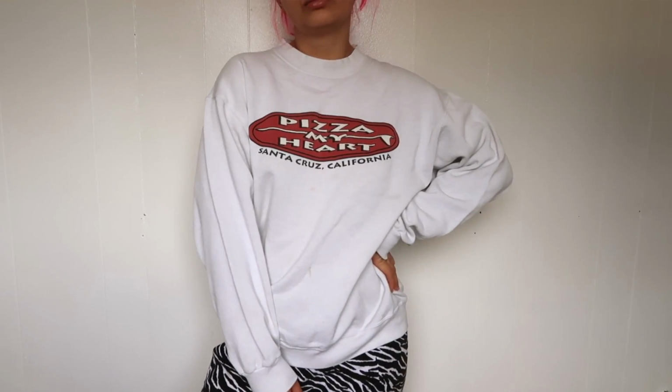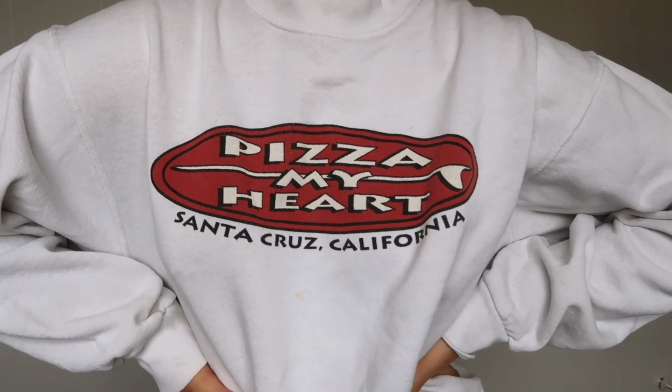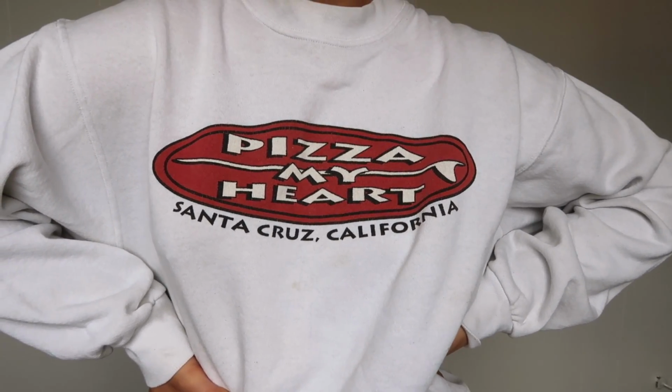Starting with this Pizza My Heart. Now on camera, because I have this really white wall, you can't really tell, but this has a very worn vintage feel, if you guys know what I'm talking about, and I freaking love this. Every time I go there, I always see t-shirts, but I've never actually seen a pullover. I mean, there are a couple stains, but I could easily just crop it.